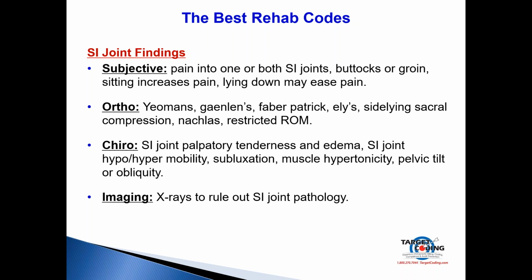However, if there's a malpractice case and you say, well, I diagnosed the patient with a sacroiliac joint sprain or cervical radiculopathy, but I didn't do any tests to justify it, you see how that could look unusual. You don't want to look unusual. You want to be able to prove everything you're doing.